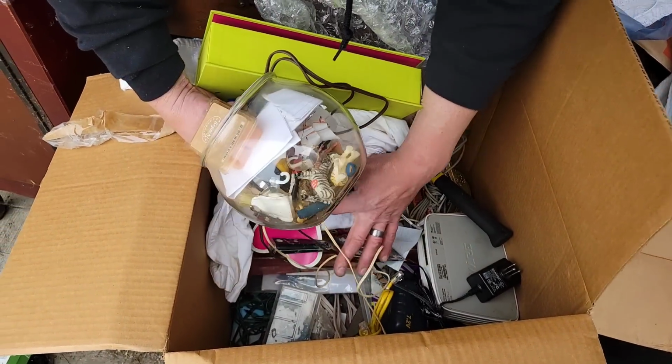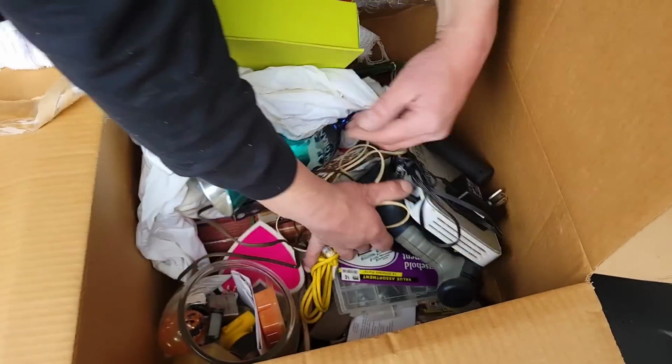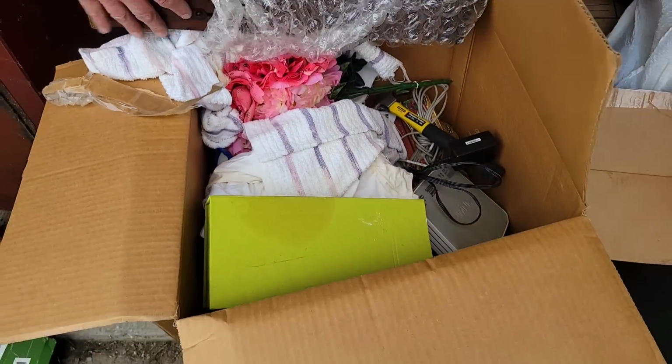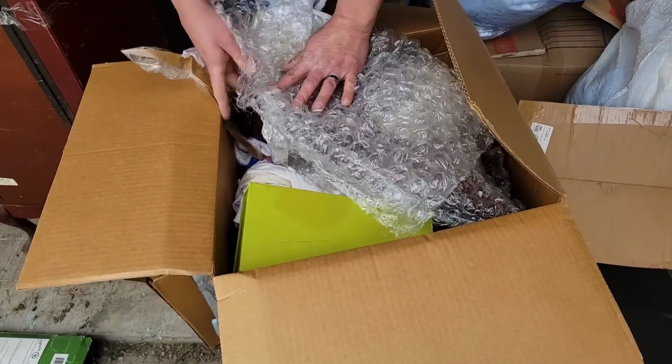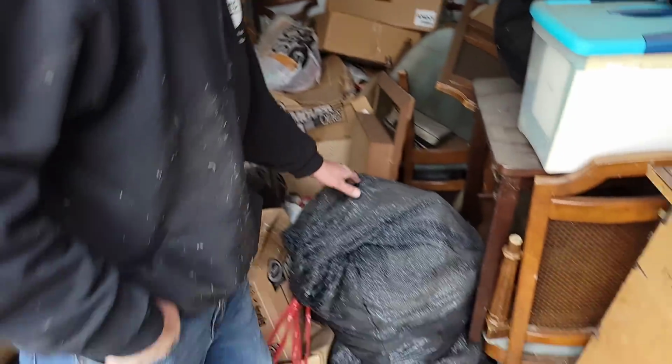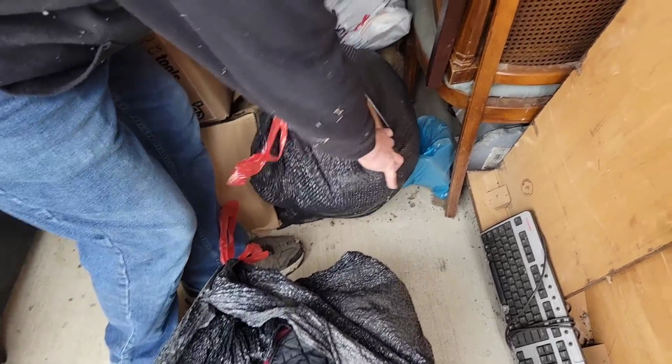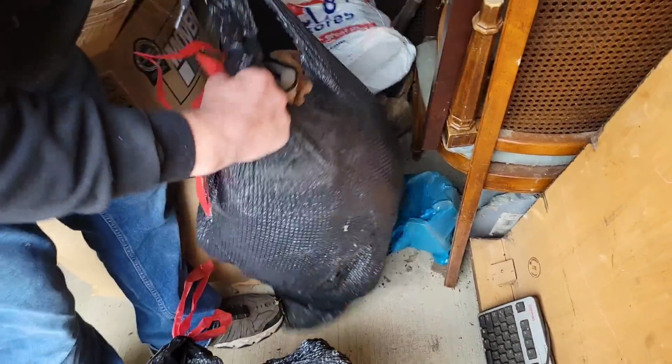Just all kind of hodgepodge of stuff. So, I mean, this is just going to be one of those units you don't know what you're going to find. We got mantle clock, tools. Wow. Said $190 for the unit. So it's all going to be clothes. All the clothes. We'll be donating these clothes, sleeping bags and stuff.